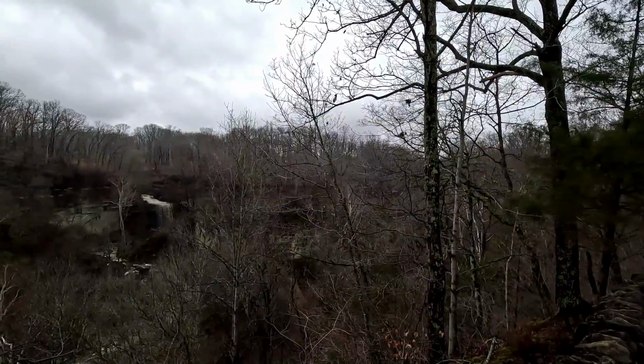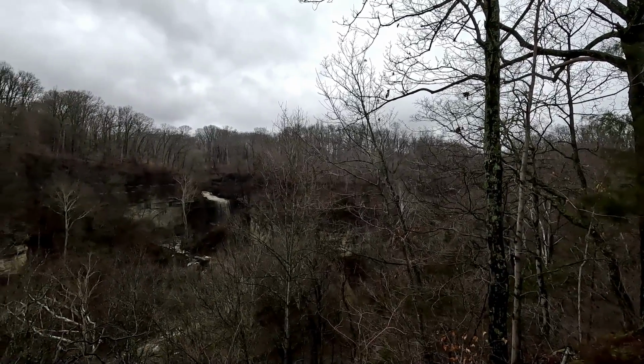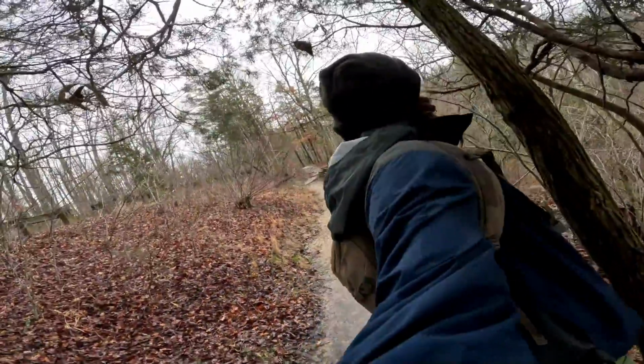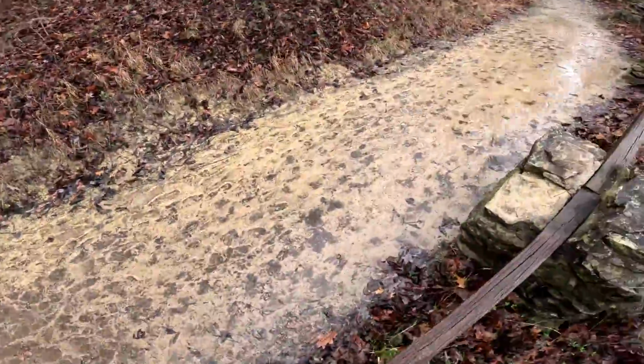Way back in 1920, the people of Jefferson County, Indiana, split the cost with the state in order to establish this beautiful land as a state park. And if you ask me, that's a pretty cool thing to do. I'm avoiding the mud.